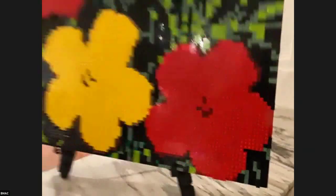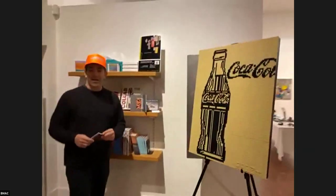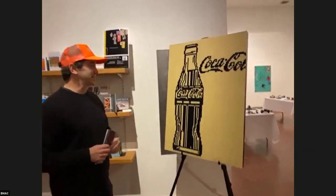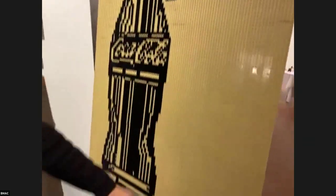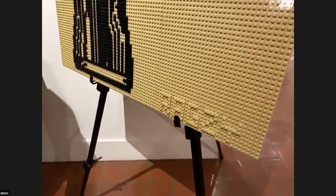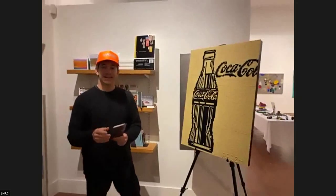And finally, we'll end over here. Andy Warhol made all sorts of art that was inspired by commercial products, including Coca-Cola. And so this is Lego Warhol Coca-Cola. And very subtly signed here in Lego, you can see that it says Ragzy. So I'm about to send you over to Ragzy, who's in her home studio in Connecticut.